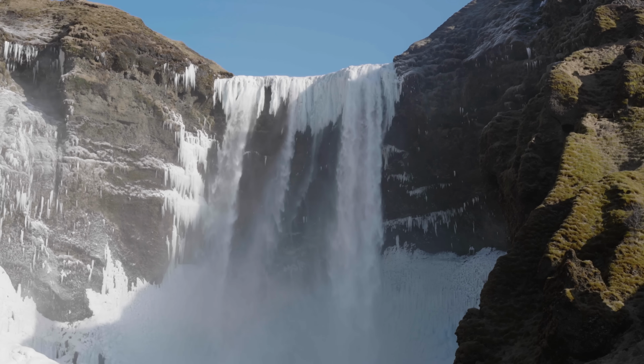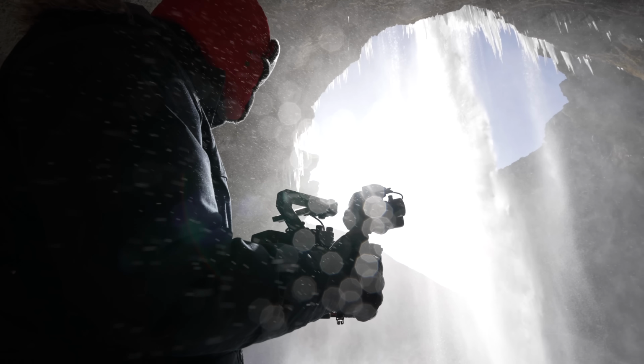And Joey has found a spot. I found a waterfall. There are so many waterfalls in Iceland. You just drive around, and you're like, that looks interesting.